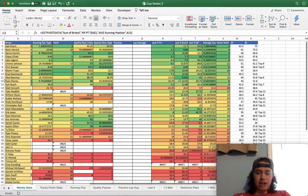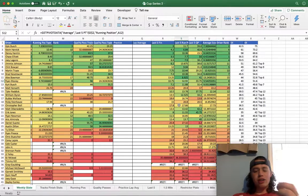Why not? He's got an average running position of 12.55 coming in the last 5 races, and that's not necessarily skewed, but Darlington's a really bad track for Ryan Blaney. He's just been bad there his whole career, so these 2 Darlington races kill him, but the 2 Charlotte races, he's looked really, really good. Average finish of 10.75, which again is from Darlington.